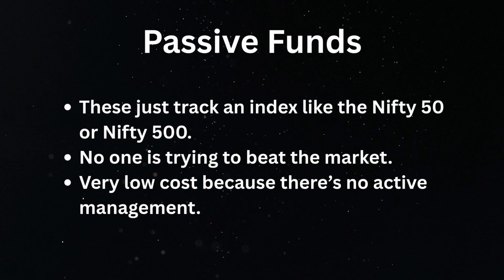In passive funds, also called index funds, there is no fund manager making daily decisions. The fund simply copies a market index like Nifty 50, Nifty Next 50, or Nifty 500. If HDFC Bank makes up 10% of the Nifty 50 index, then the passive fund, that is a Nifty 50 index fund, will have exactly 10% in HDFC Bank. The fund automatically adjusts whenever the index changes.